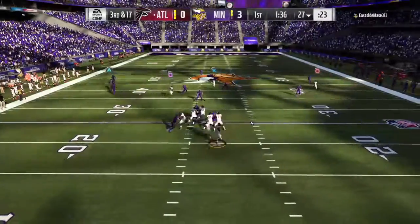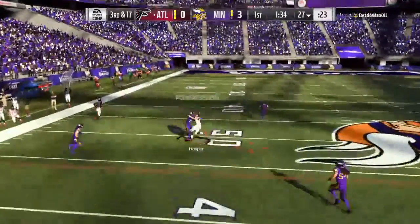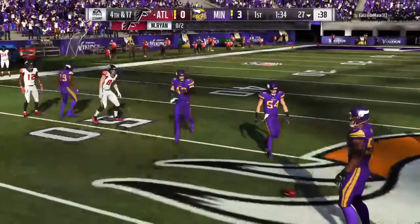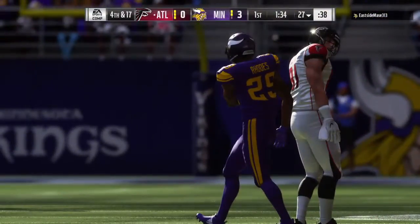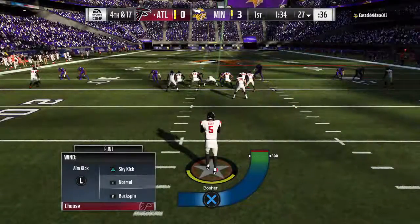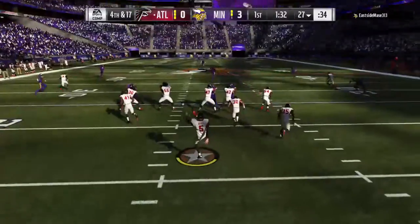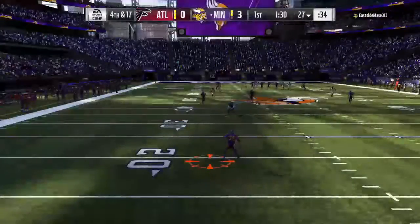3rd and long. It's Ryan. And incomplete. The contact made the ball roam free and brings up 4th down. You hear the calls for a penalty, but I just don't think so. I think in this situation, the defender was making sure his guy couldn't hold on to the football. So I don't see anything to warrant the flag.